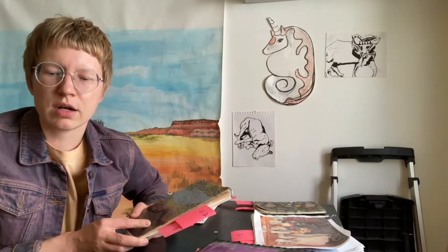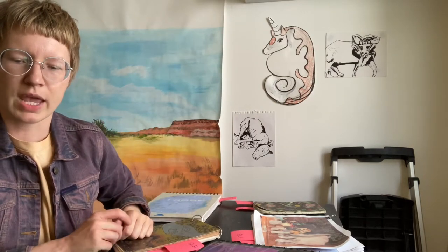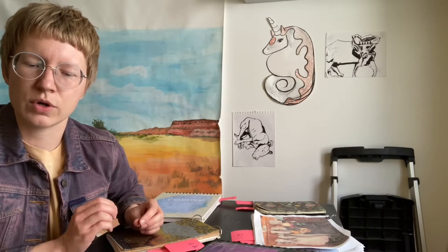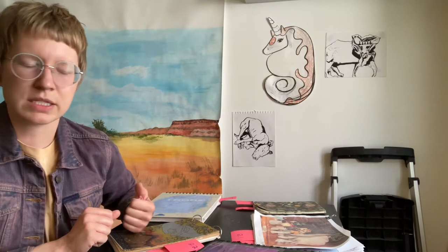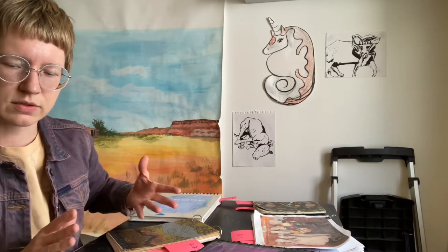So being an artist takes practice. It's like flexing a muscle, right? It's like going to the gym. Every good artist keeps a sketchbook as a place for them to record ideas and practice skills. It's a very personal thing and there are no rules, right? There's no wrong or right way to keep a sketchbook. So I'm going to show you some things from some of my sketchbooks as examples.